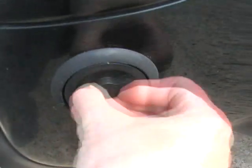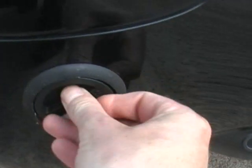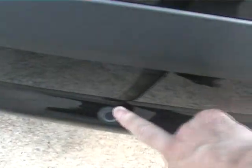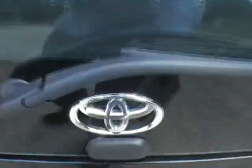That's the LPG filler. It's also on a little tag, so we've left it matte black because it fits in with the bodywork. It also benefits from reversing sensors, which is rather unusual for such a small car, but they work very well. Reversing sensors on an Aygo, it's the first for me, that is.